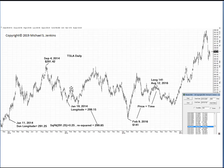Not a great move, but if you're looking at the price square scale, it's probably $30 to $40 exactly to the day. And then we also have over here, if we started with a new low, the price was 141. And when the longitude became 141, it was August 12th. So we have price equal to time, and right here again, not the exact high, but you had a little flattening, basing at the top area. Maybe there was a trend line coming up here, and on or about that date they gave you the breakdown and it went down.